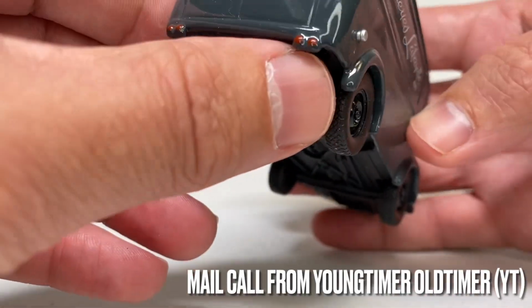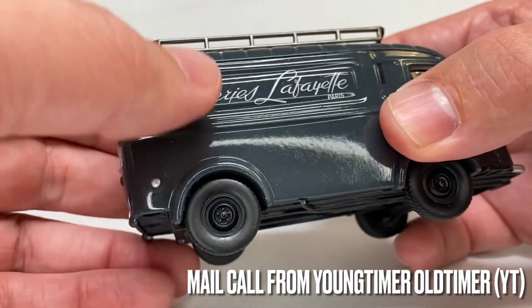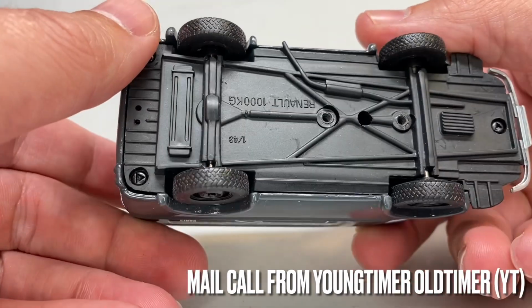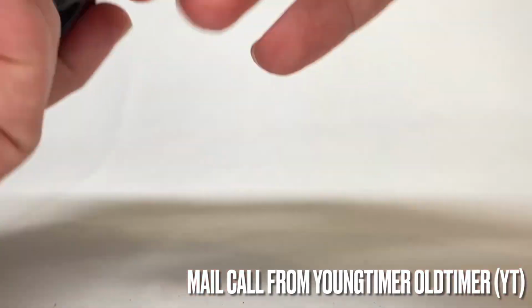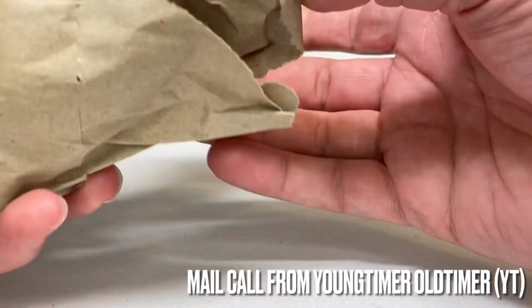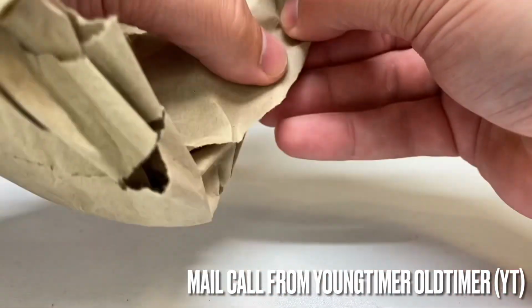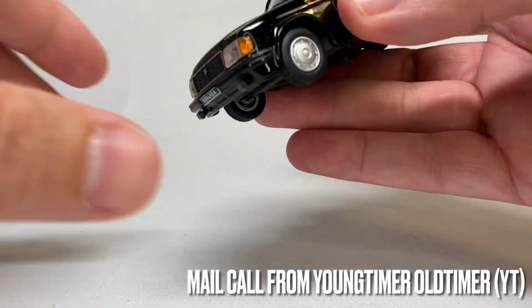Guys, this thing is so heavy, you wouldn't believe it. So you got some really tiny tail lamps on the back. You got some side pipes on this joker, and what a cool little delivery van. We'd never see those in the States. Let's keep on moving. We've got a few more to go here. Dimi knows what I like.